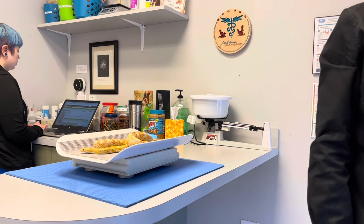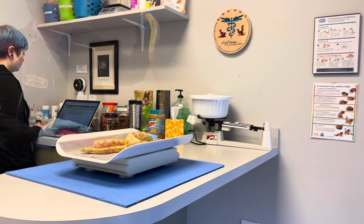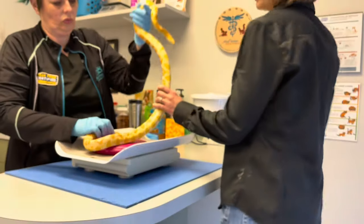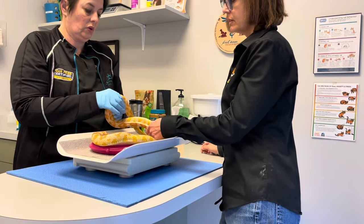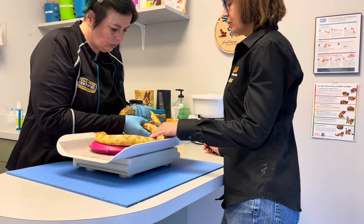So Dr. Pfaff went to heat up the reptile heating pad that she uses for reptiles in the exam room when we need to use that. So we weighed her while we were waiting for the heat pad. And then after we got a weight on her, we went ahead and let her rest on that pad while we did her physical exam.